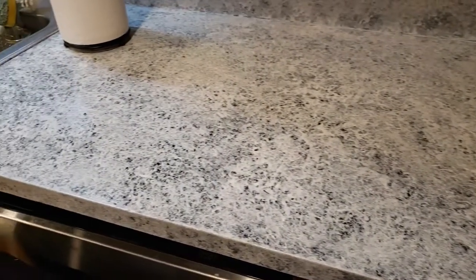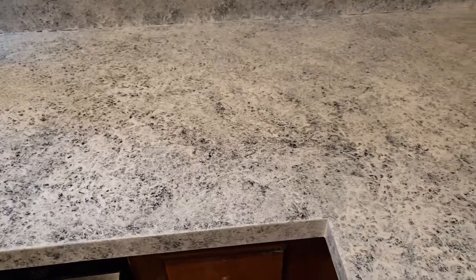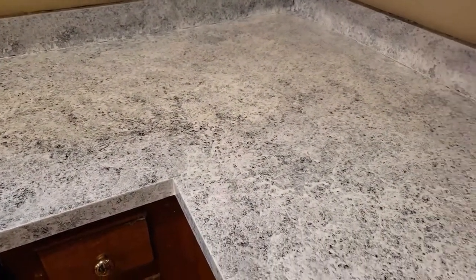this is the countertop, and it really was easy. Didn't take that long. The actual painting time didn't take that long. You have to wait a good little ways between coats, so that makes it take a little longer, but the actual time you're spending painting is really not that much.